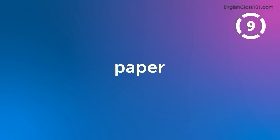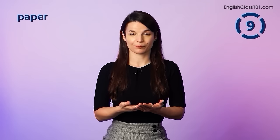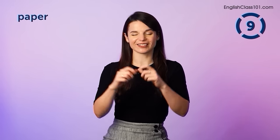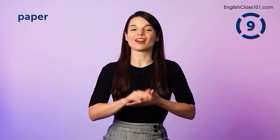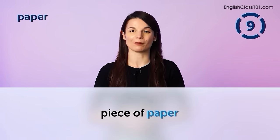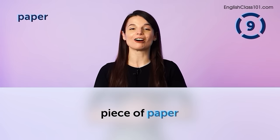Paper. Paper is, of course, something we use for many different things. We usually use paper in school and at work for writing notes, for doing our homework, for sharing little pieces of information on small size paper, and so on. So paper is a very, very common material. Here's an example phrase. Piece of paper.